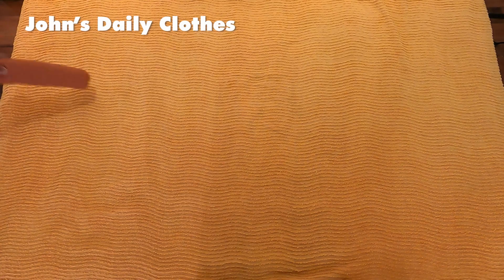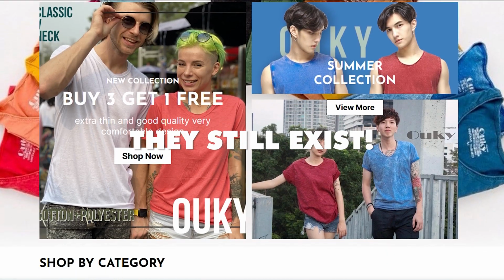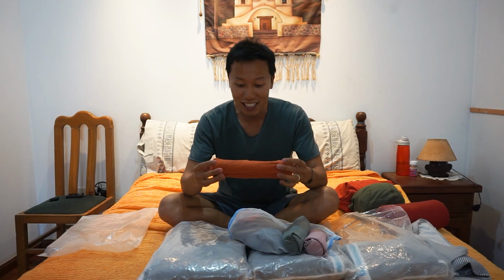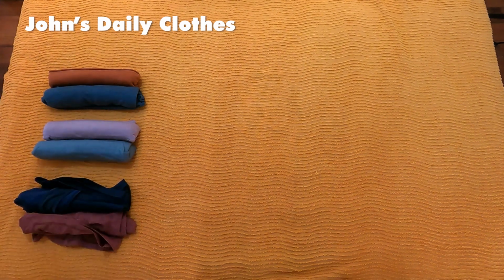My tops, 2 cotton t-shirts. These are the best cotton t-shirts of all time. Super comfortable. It's from a company called Ouky. I have no idea whether they still exist, but shout out to them because these are the best, most comfortable cotton t-shirts I've ever worn. I also have 2 lululemon t-shirts for exercising, 2 singlets. I use them for both exercising as well as sleeping.